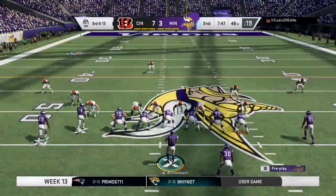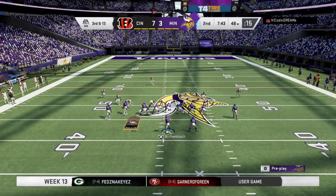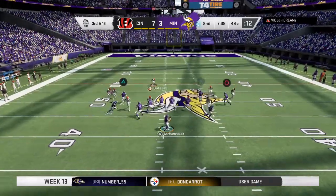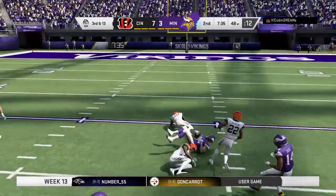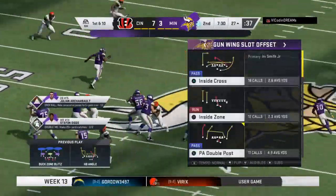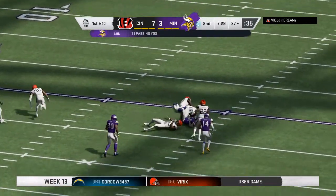The Vikings on 3rd down, 0 for 3 to this point. They could use a conversion. This is going to be 3rd and 13. Ready? Back to throw here. The open man is Smith, and he'll go down, but not before getting this inside the 30. And he's got another 1st down as the tackle's going to be made at the Bengals' 27-yard line.